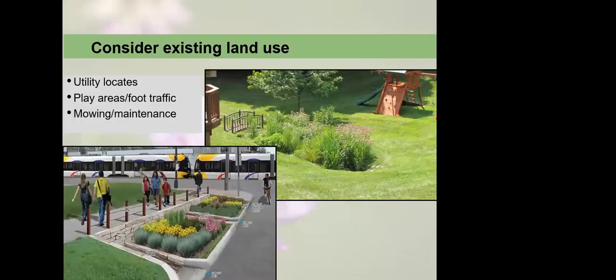And so when you're considering existing land use, these are three points that you definitely would want to keep in mind. Before you start excavating and digging into your ground, you'll want to know where your utility locates are. Do you have a gas line or a water line running somewhere nearby that might cause you some trouble? What about play areas, foot traffic, the pathway for mowing and maintenance, getting over to your gazebo or your deck, something like that. So consider how you're using your land already and how a rain garden might enhance that, or just play a role in those other features.